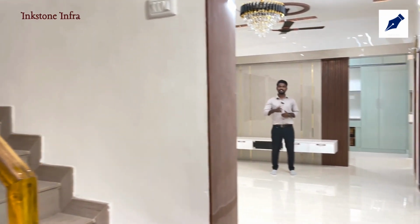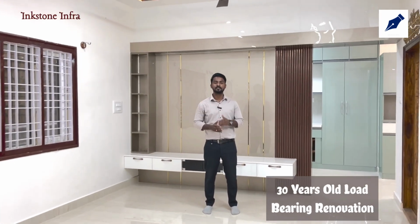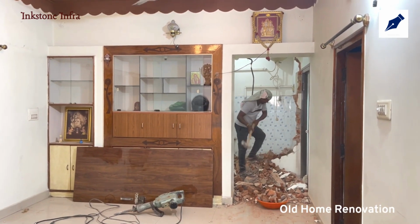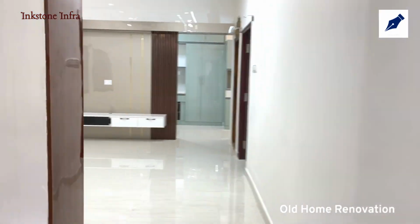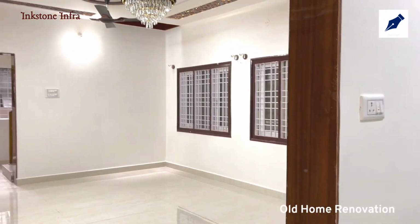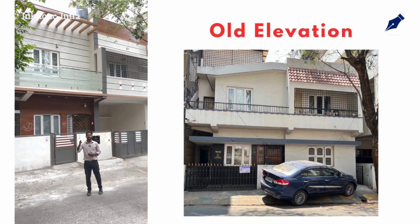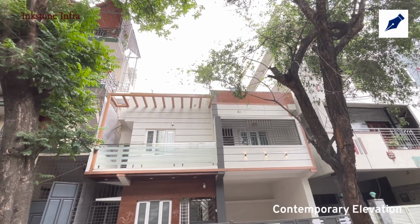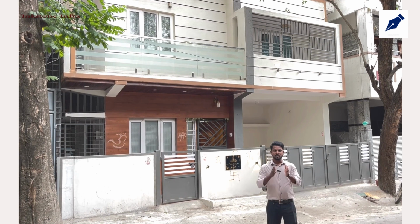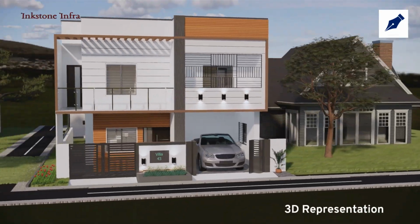This is a 30 years old load-bearing house renovated to a modern house with proper amenities by Inkstone Infra. The old front elevation is remodeled to a contemporary design. The front elevation reflects elegance with subtle colors.